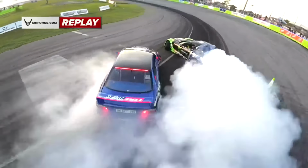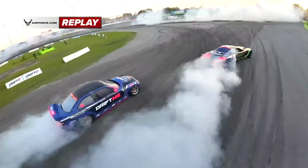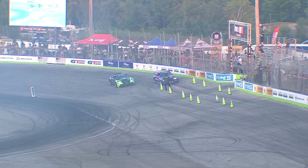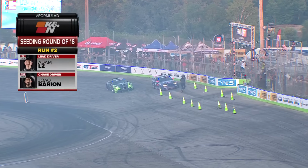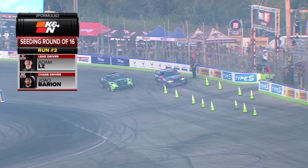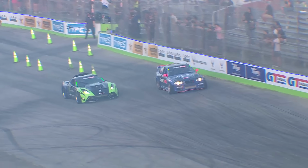Adam's got to throw down and basically put down an almost perfect lead run, and Joao's got to make a mistake. You know, I was really fixated on Adam LZ's chase run because we were just seeing Rudy Hansen being buried in that smoke. I think that was a good approach for Adam LZ, but like you said, lacking that kind of aggressiveness, that's going to be the X factor to really solidify the win and not leave it in the judges' hands. So I'm expecting a big initiation here from Adam LZ.